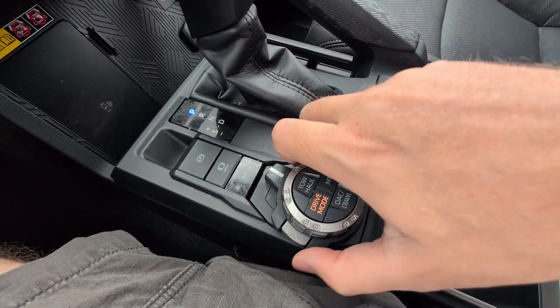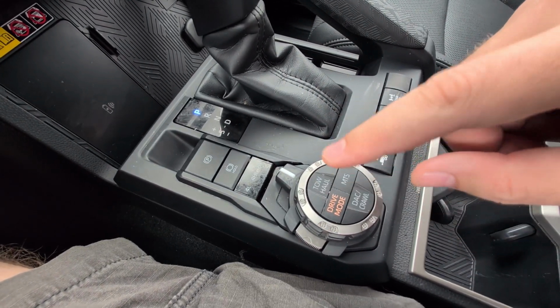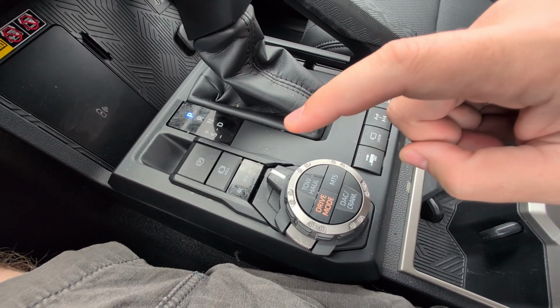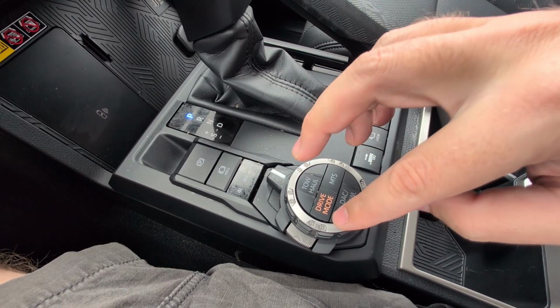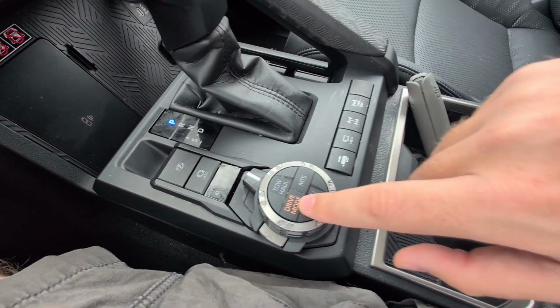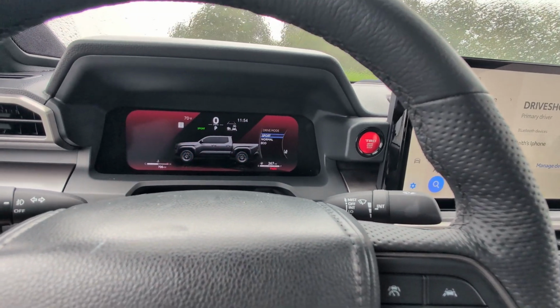Now, on top of that 4-wheel drive bottom portion of that dial, you have 4 different options. You have the drive mode, the crawl control, the MTS system, and the tow haul. You push the button you want to control and then you can twist the dial. Right now it's set on drive mode, and then I can twist and go between different drive modes.